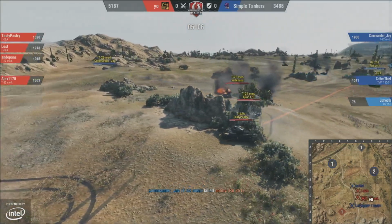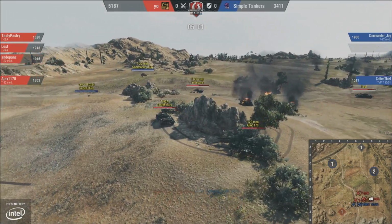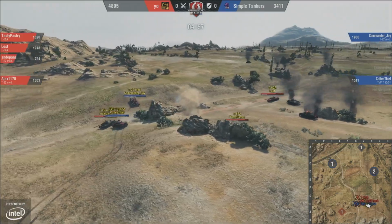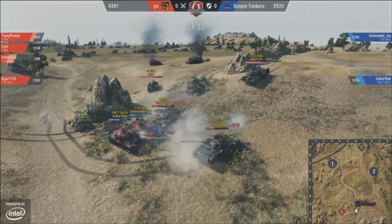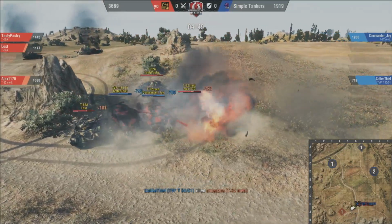Commander J taking a shot, coming into the league here. Welcome back, sir. Finds Bobby. Ajax finds J Smooth, and it is now a 3-on-4. Commander J bouncing some nice shots there. And now Andy Pan's kind of getting caught off here. Coffee Thief taking one shot into him. Now here comes the second, but the rest of Yo just piling on here, sandwiching these two tanks together.